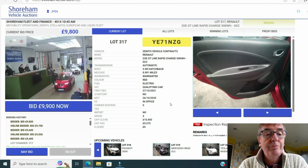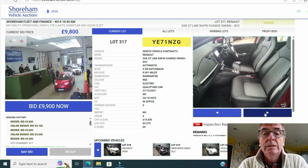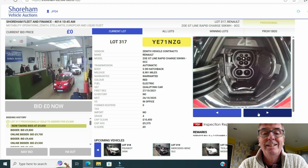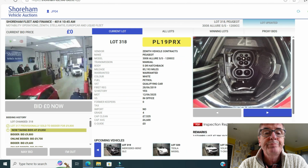9.3 is the average. Yes, grade 4, and it's at 9.8. Again, you spend your time, see if it's got the heat pack fitted. There's a couple of switches just to the left and the right of the main screen. The front heated seats and the heated steering wheel is an extra button on the dash. Heated steering wheel up there. There you go. It's great to see the CCS picture, so folk know exactly what they're getting.